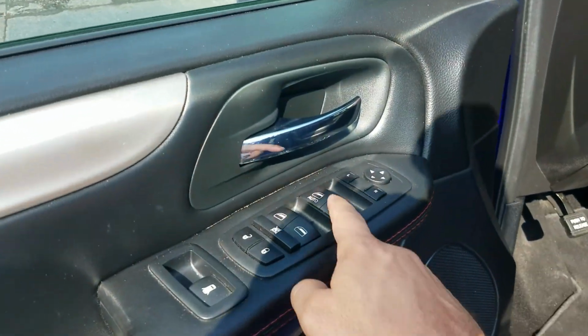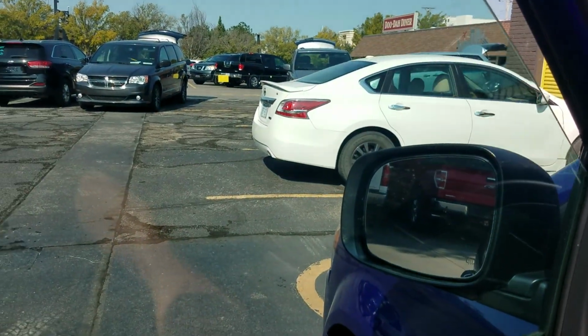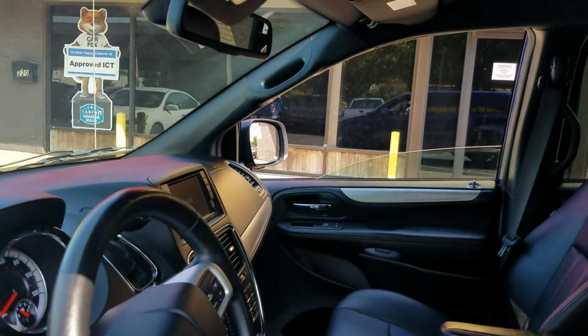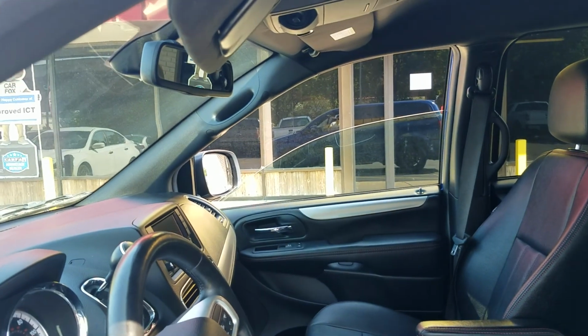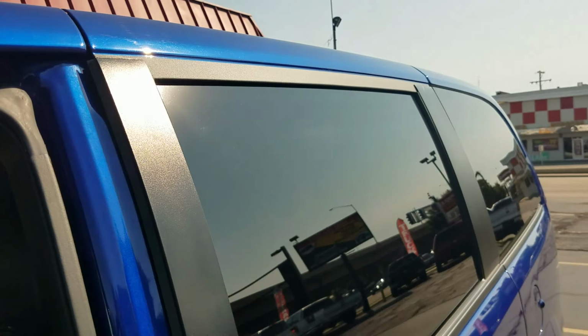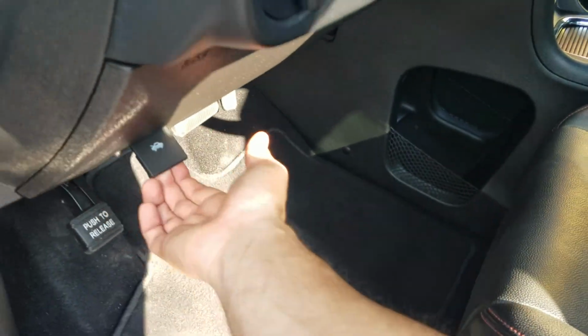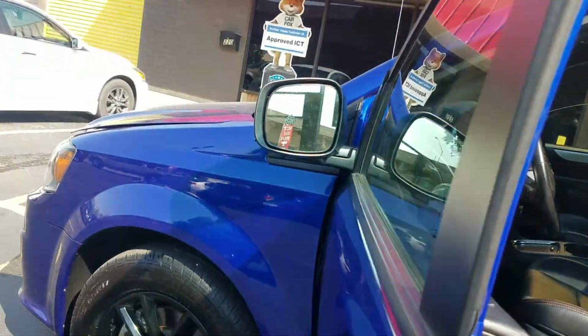I've got 4 mechanics that work for me. Well, 3 mechanics now. 3 mechanics. One had to move away. Power windows, power locks, power mirrors. We've checked everything. We do not just throw these on the lot. These are fully inspected. We let you know exactly what we see. I let you know exactly what I know about this van.